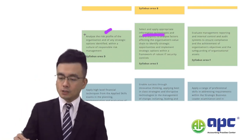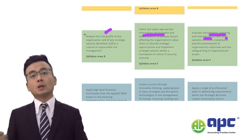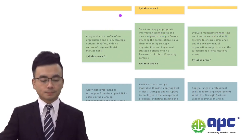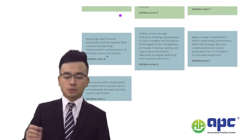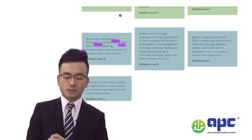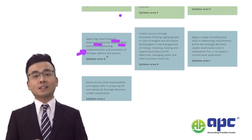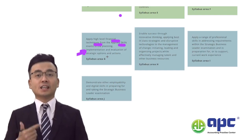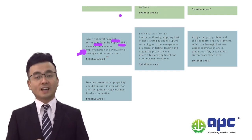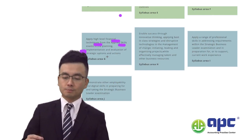Syllabus area F is about management reporting, internal control and audit systems and so on. So make sure you always know the roles of the internal audit function and so on. Syllabus area G talks about financial techniques from the Applied Skills level in terms of planning, implementation, evaluation, strategic options and actions. You're required to use, for example, the SFA test, suitability, feasibility and acceptability, combined with other financial techniques, for example NPV and so on, to evaluate the strategic option.